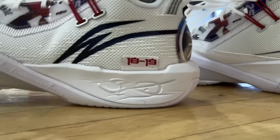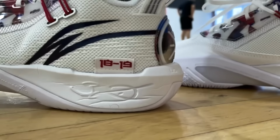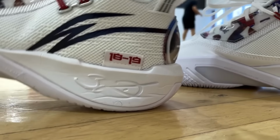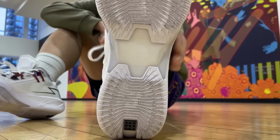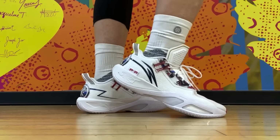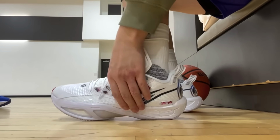The materials are standard but cozy. Fit is forgiving enough. You don't necessarily need to size up this time. And adding the nice traction performance onto it, the Fission 9 has to be one of the top 5 new releases right now.